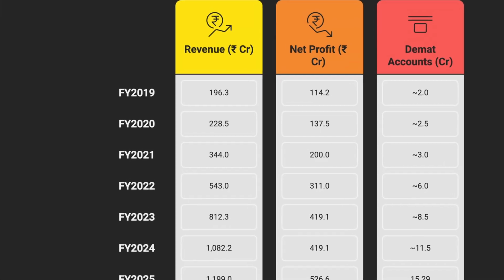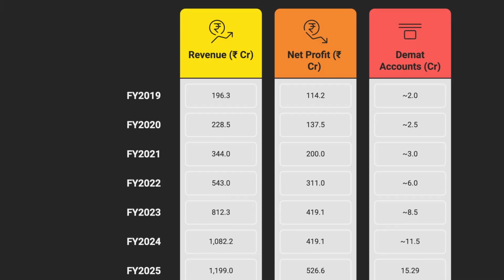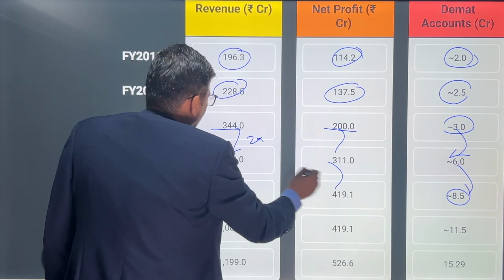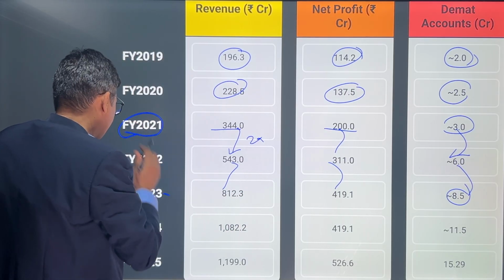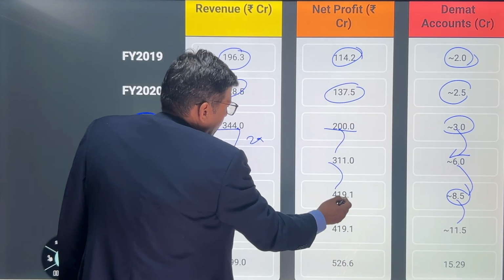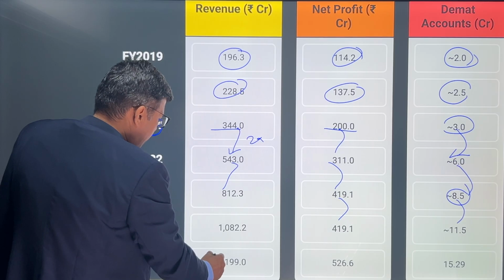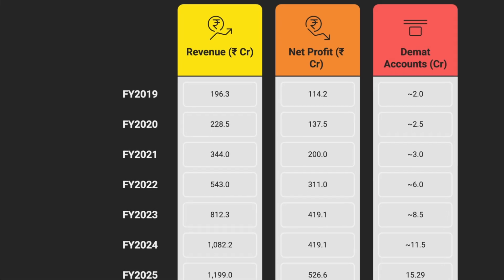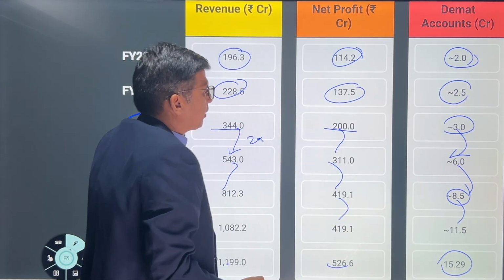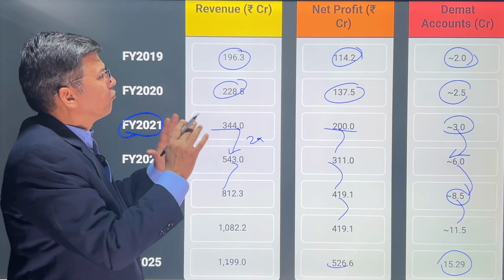Profit jumped from 200 to 300. Revenue almost 2x here. Then if you go to 23, Demat again jumped from 6 crores to 8.5 crore. Profit 300 to 400, 543 to 812, the revenue. 24, Demat jumped from 8.5 to 11. Profit not much increase, 812 to 1088. And then FY25, 1200, 500 to 6 crore profit, and 1129, Demat account holder.